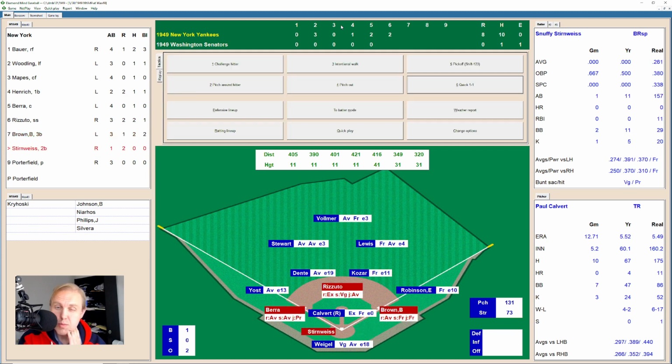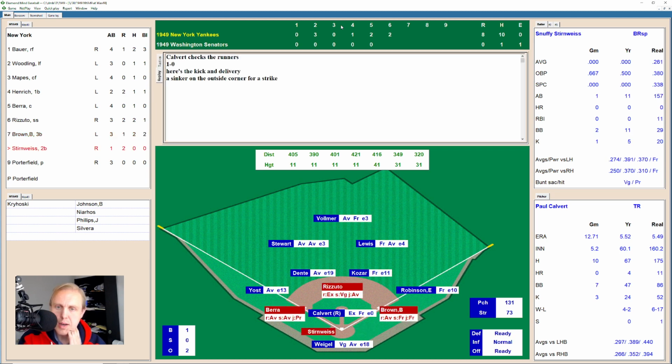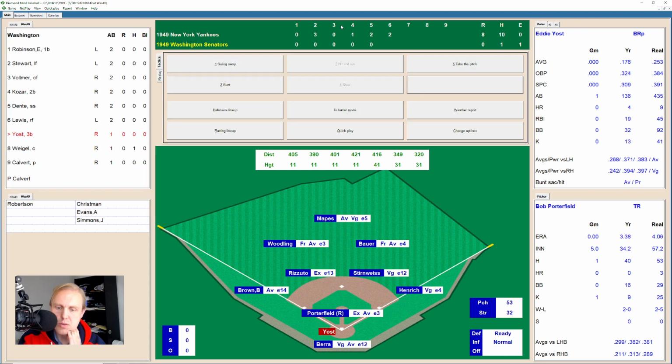I'm telling you, we'll leave him in a little bit longer. There's no point in taking him out. 1-1 the count on Snuffy because we're going to take him out next inning. And there's a ground ball over to Yost, over to Eddie Yost, who goes to third base for the force out. It's amazing. Sternweiss actually connected with one.